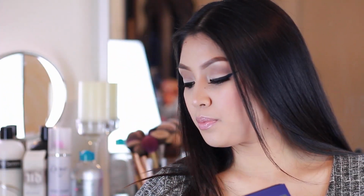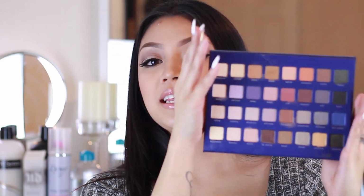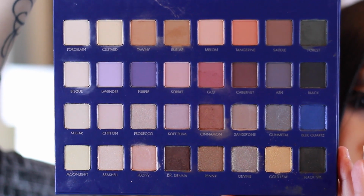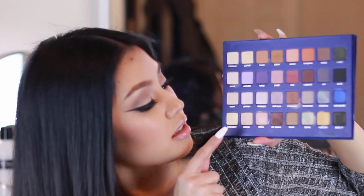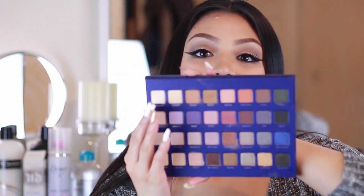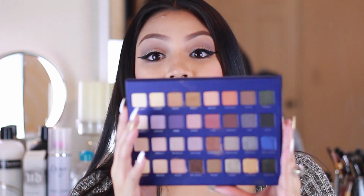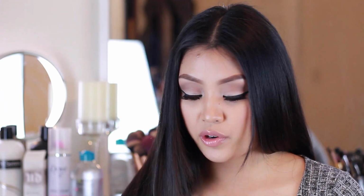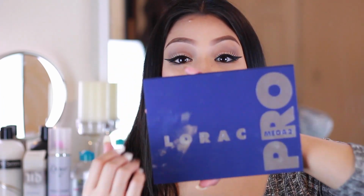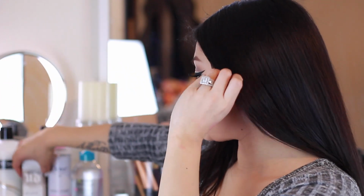This little thing protects your eyeshadows, and it has a big old mirror. And it has 32 shades, I believe, which are so beautiful. They are so creamy, you guys. Amazing. Such a beautiful, incredible palette. But you know what, LORAC, I got some of your stuff, and you need to upgrade this, all right? We just need to upgrade it, because I just feel like it should look cuter than that, because that's just me personally.